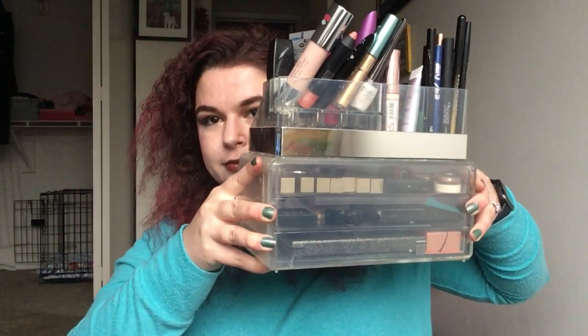Also, can we just take one moment to reflect on the fact that this is enough makeup to last so long? And these are just the things I've pulled out of my larger collection. Just something to think about.